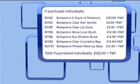And what a price it is, because when you consider it's under £40, if you want to buy these items individually, which we do sell on our website, I want to show you the prices you'd pay as individual items, and then what an incredible one-day special this is for you. You get the 6 stack of shimmers on our website for $39.99 on their own, plus the P&P. Clear nail varnish, $9.99, plus the P&P. The clear lip gloss will cost you $9.99 as an individual item. The brow liner brush, $14.99. The eyeshadow brush, $14.99. The clear cosmetics bag is under £20, and the mineral makeup base is under £13. If you bought every single one of those items as an individual product on our website, you'd pay £122.93. With us here on a one-day special for the whole lot, it's under £40.